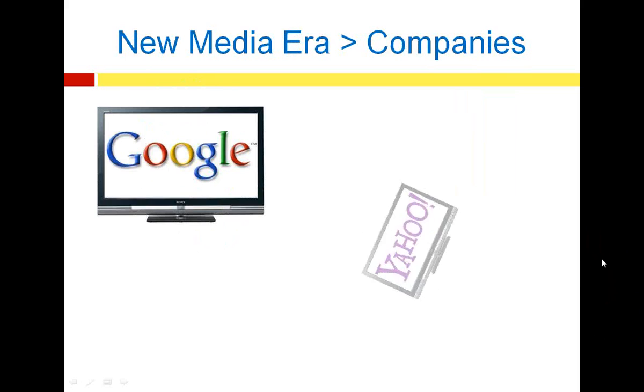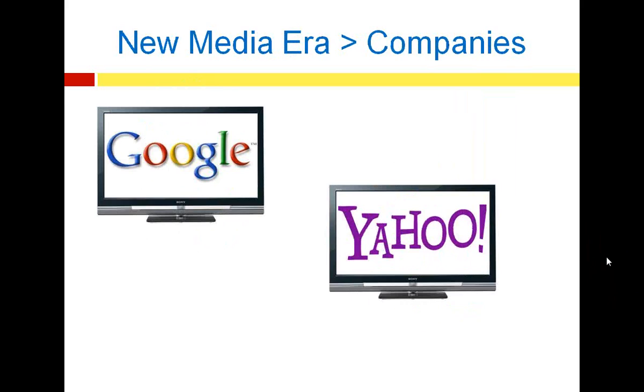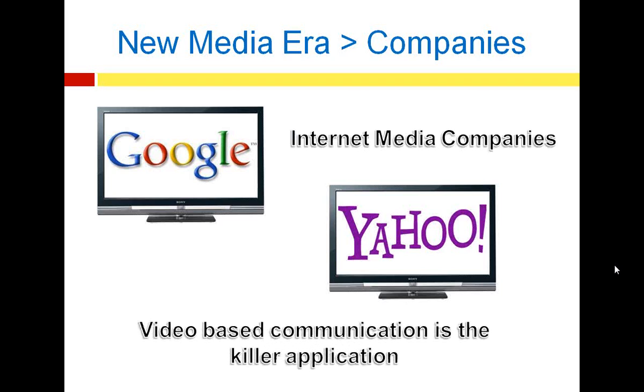So, the new media era, that's what we're talking about today, is media, and particularly new media. But when I say Google or I say Yahoo to you, what do you think of? And most people think of search, and there are certainly search companies. But this is important, and how they define themselves today is as internet media companies. And video-based communication is the killer application for reaching visitors, reaching users, and making it compelling for consumers to make that next click to visit your site, to fill out a registration form, to become a part of your business, or to become a fan of yours on Facebook.